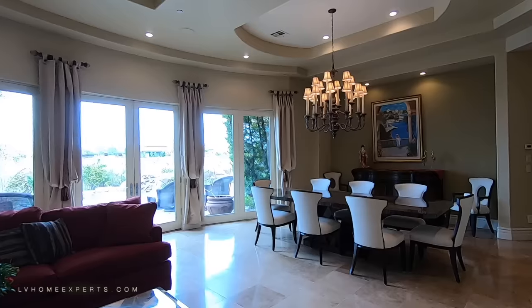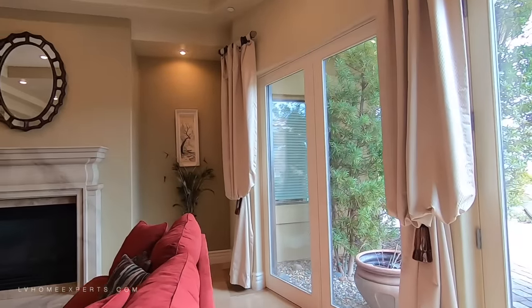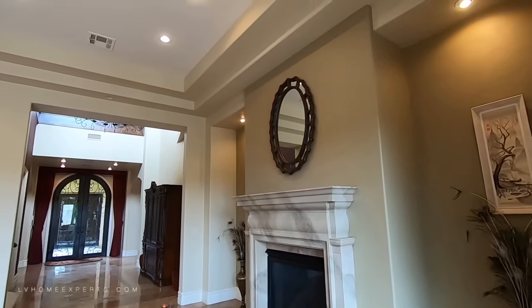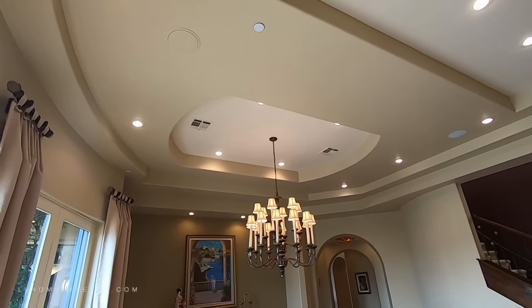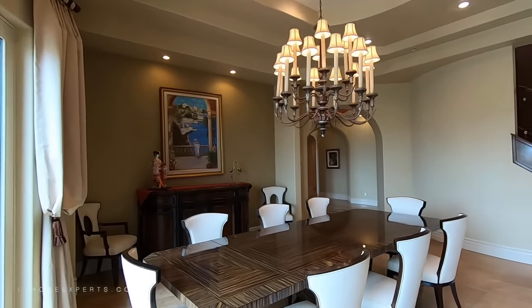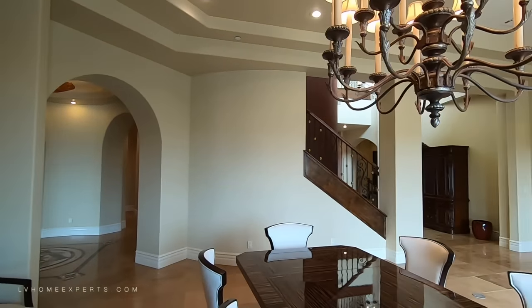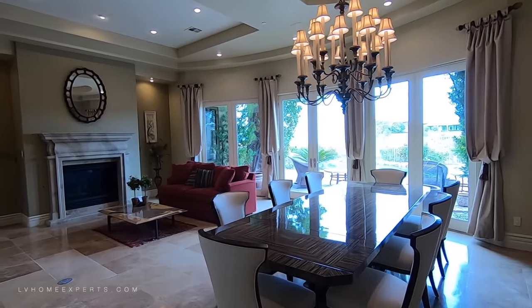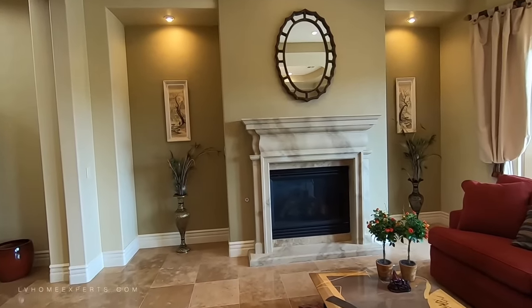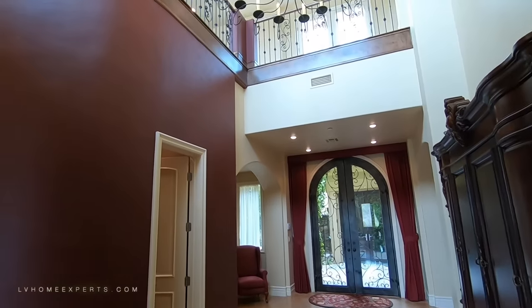Come out to the living room. Fireplace. Take a look at this. You got the tray ceiling. Look at all the designs here. The lights and everything. Oh man, it's like gorgeous. Beautiful chandelier. Fireplace. I don't think this is real stone though. It's like a plaster. Very heavy plaster though. Zoom back up here again. Pan up here.